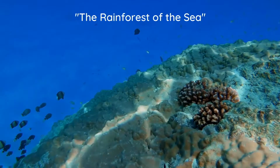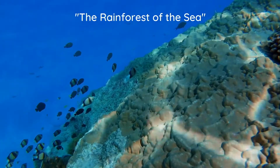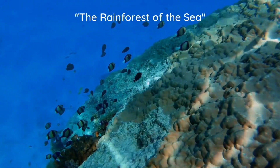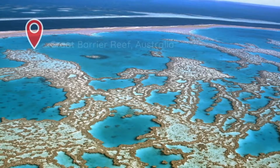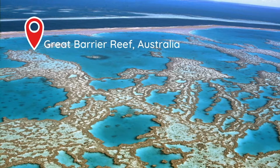Coral reefs are often referred to as the rainforest of the sea because of the extremely diverse life that lives in its ecosystem. Coral reefs are found all over the world, primarily where there is warm water. The biggest reefs are found in shallow, clear water in the tropics. The largest is the Great Barrier Reef in Australia.